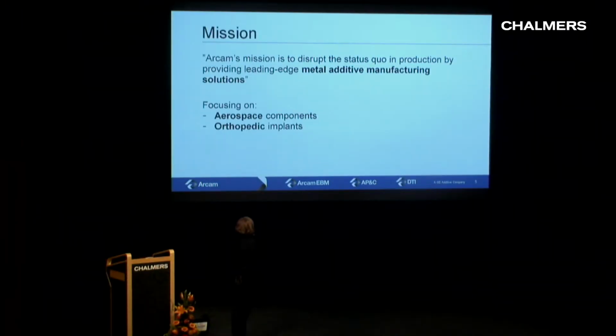So the buzzword today, if you haven't realized, is solutions. We've heard that in several presentations today. We work with metal additive manufacturing, and we're trying to look at the whole perspective. And we focus on two main industries, which are aerospace, which you just heard about, but also the orthopedic industry. And I'm going to talk a lot about the orthopedic industry today as we dig deeper and get a bit more technical.